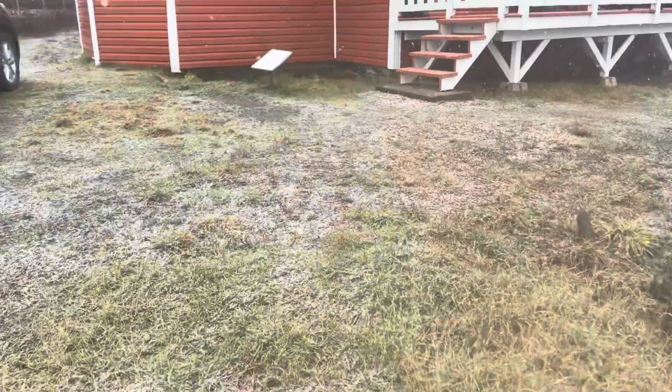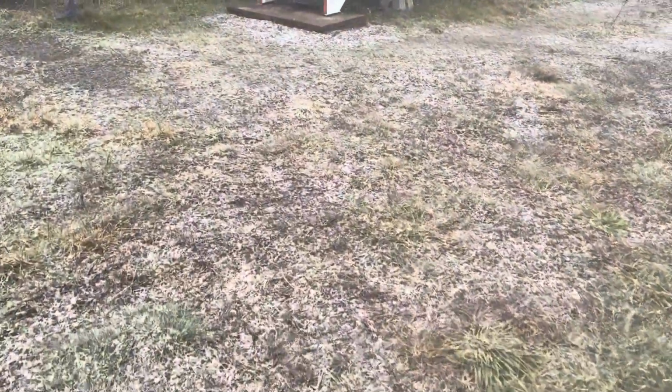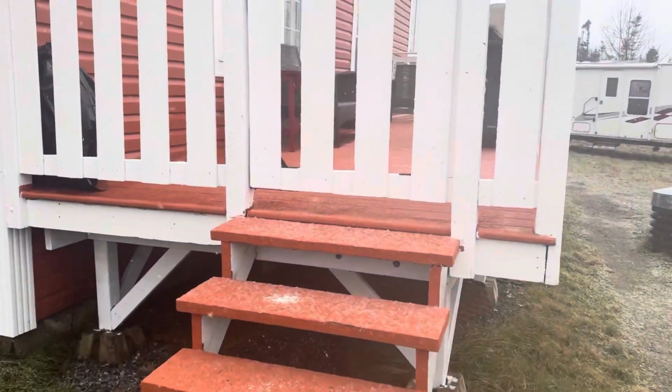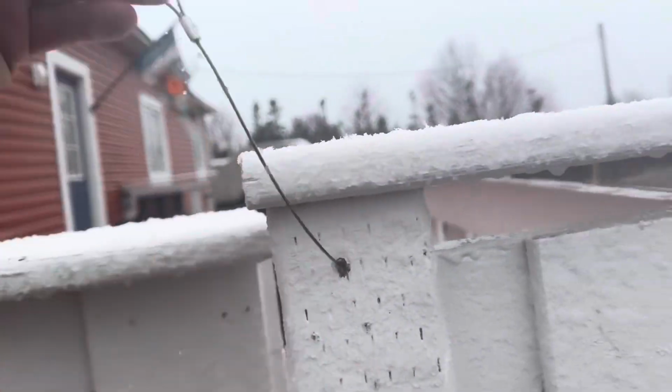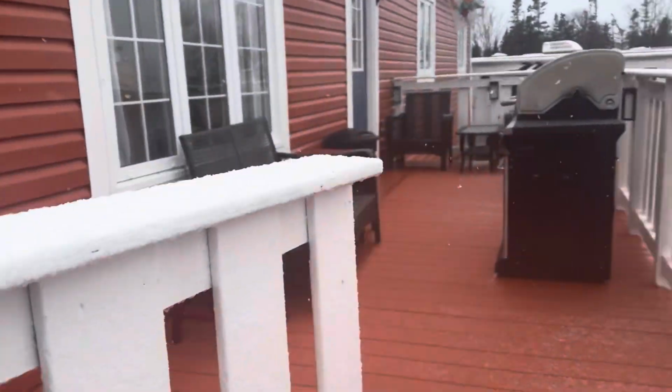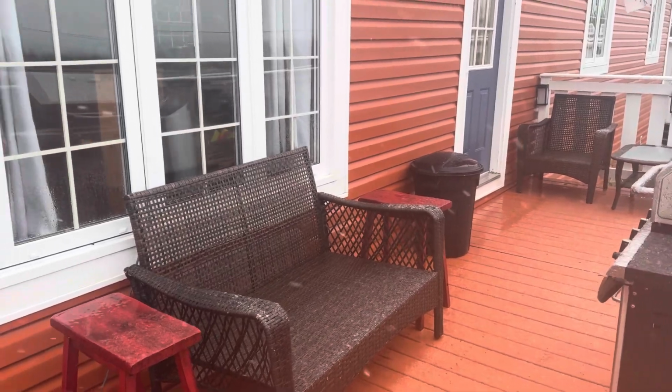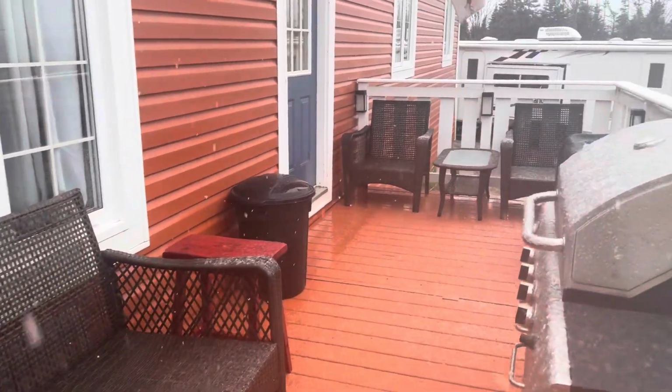A nasty old day, and the snow is accumulating on the ground here, as you can see. I'm going to go up onto our new patio and go inside and get in out of the cold. Just look at all the snow. Look, it's all sloppy snow too, and that's slippery. So in I go to get into the wood stove and get warmed up.